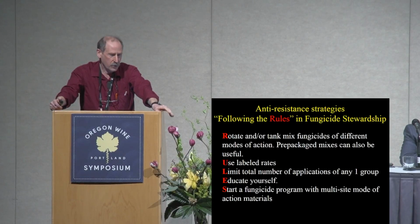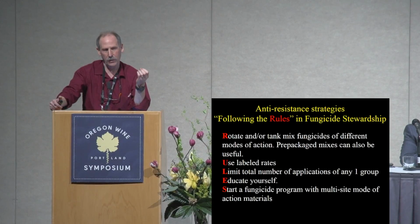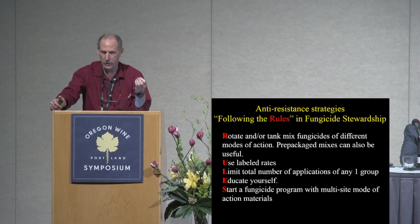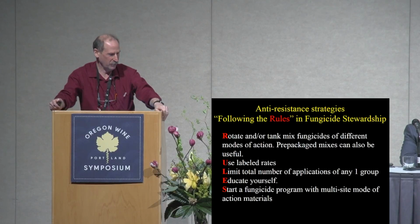The third one there, limiting your total number. Think of it this way. How many sprays do you usually use for powdery mildew? Can you use a particular FRAC group only once or twice during the growing season? Yeah, quite a challenge to do.